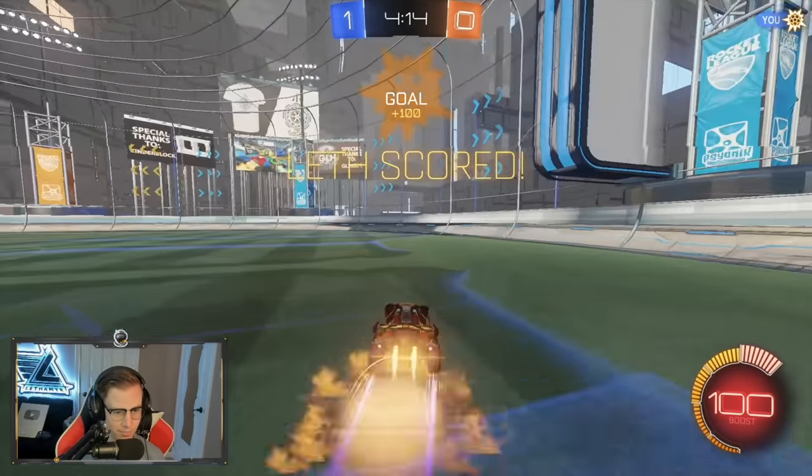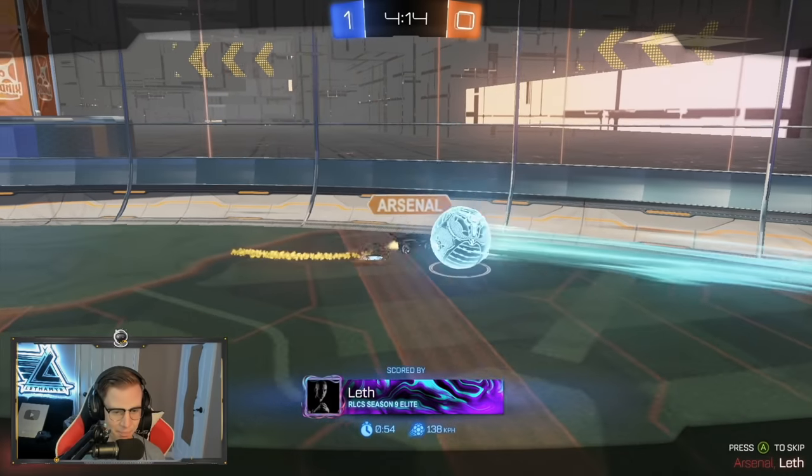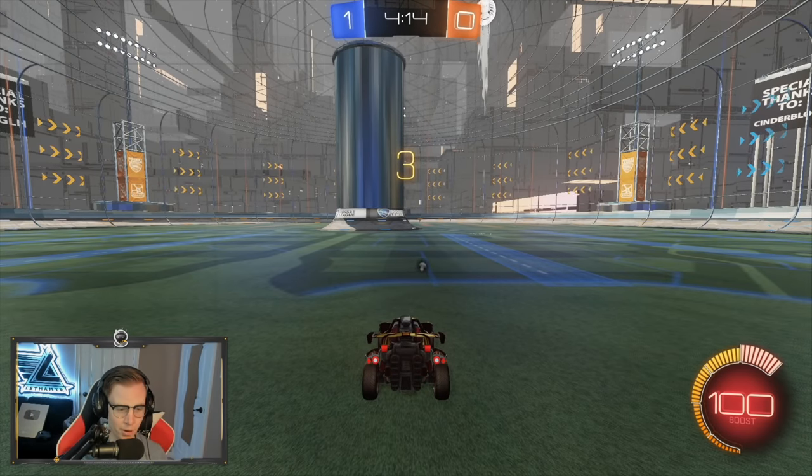I hit the ball. I hit the ball and I boosted across the map. You got to be a little careful with those. Not gonna lie, this was a great hook right here. That was, I just don't know. That's clinical Rocket League tetherball right there.